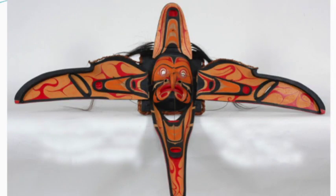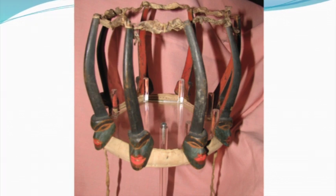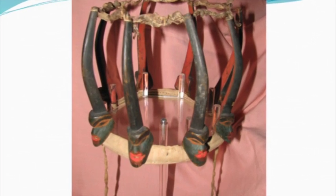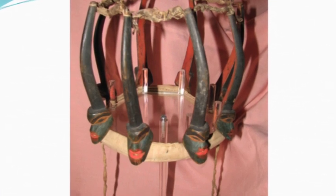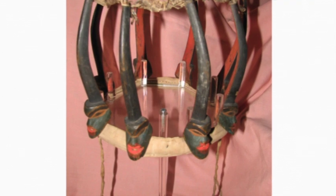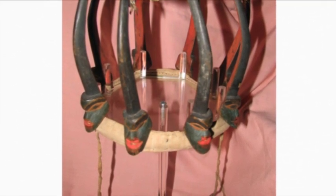And this is a shaman's rattle. It's in the image of an owl, and the owl is special because it's a night animal as opposed to a day animal, and it turns its head very strangely. And this is a picture of a shaman's crown. Some of them were made out of bear claws, and some of them were carved. This one is carved out of wood, and there's a different face on each of the prongs that go up.